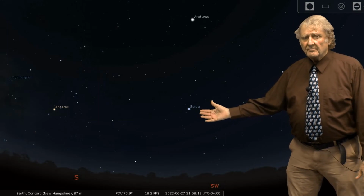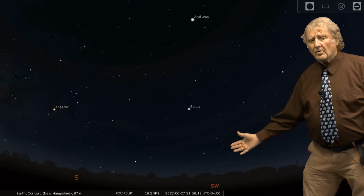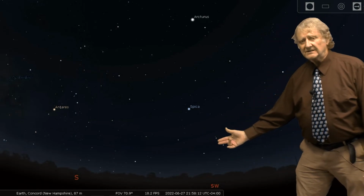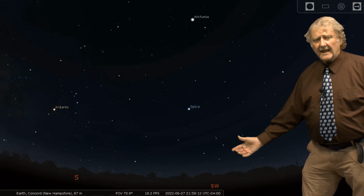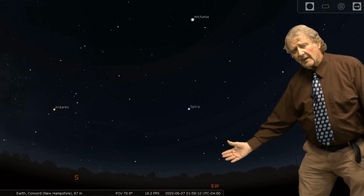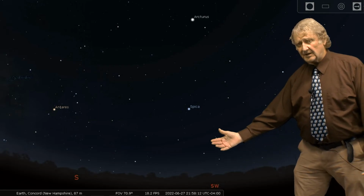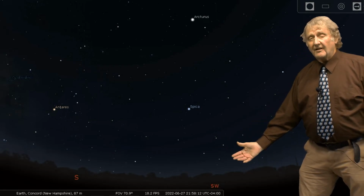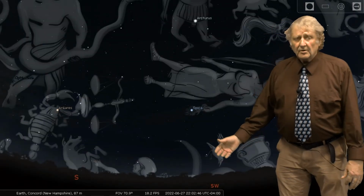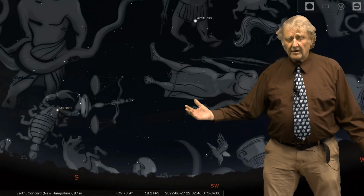Very, very cool. And then down below, this that looks like a kite, that's a very cool constellation known as Corvus, the Raven. And that's Arcturus down to Spica, and then a little bit below Spica, look for that kite shape here. And so we can go on to the next slide. We'll show you some of the artwork here.